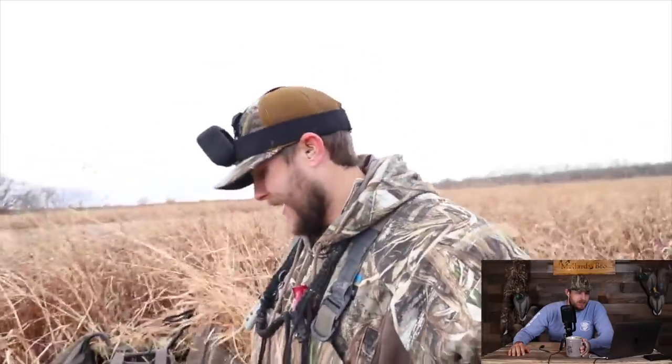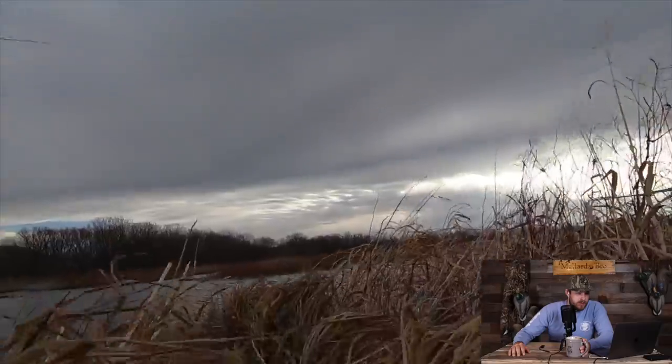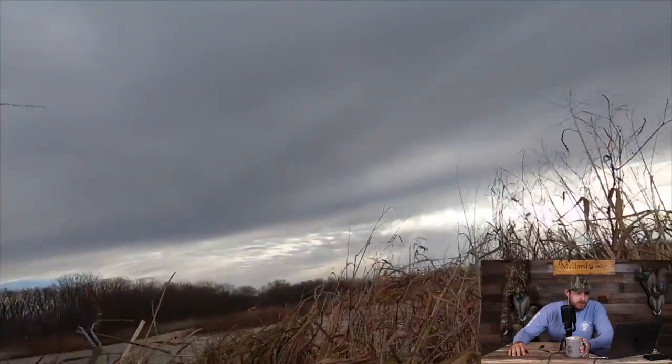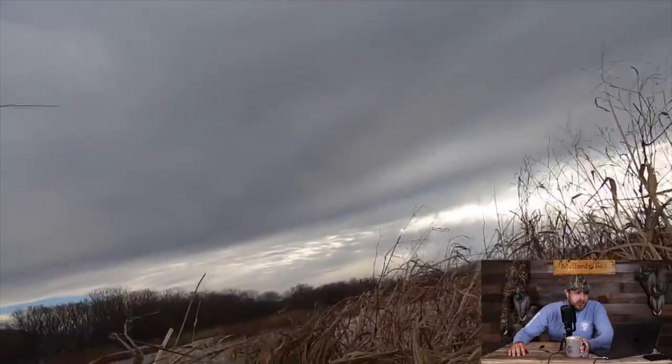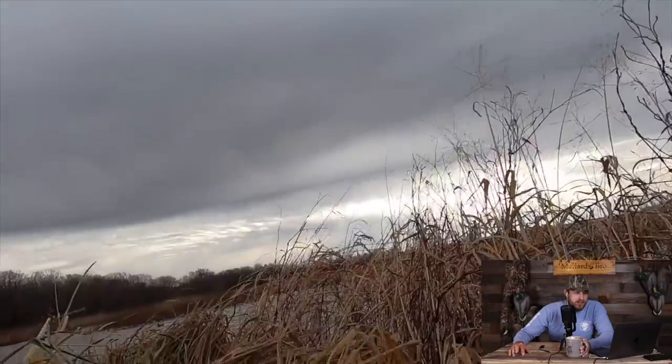One more duck. One more duck. God, this is perfect. There's two up top. If I remember right, I shoot a hen. Here we come.